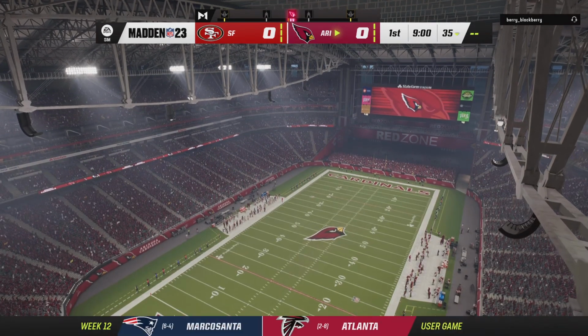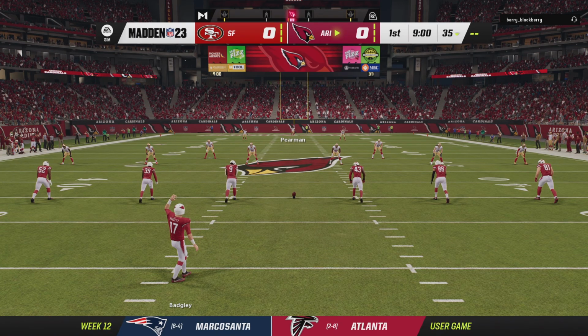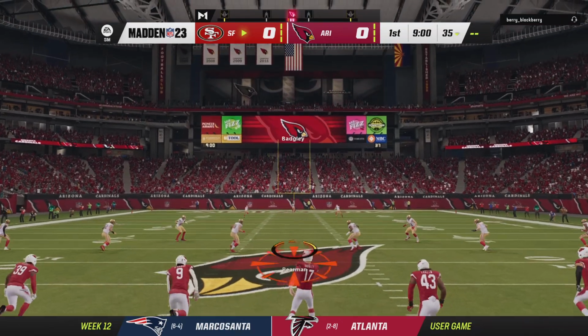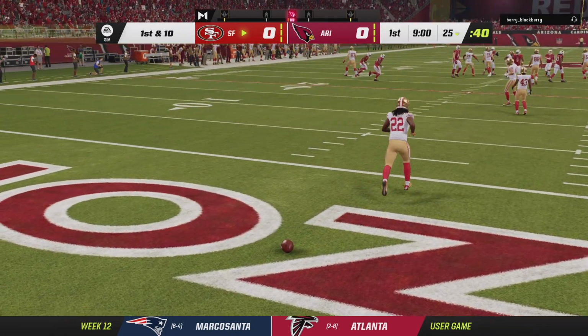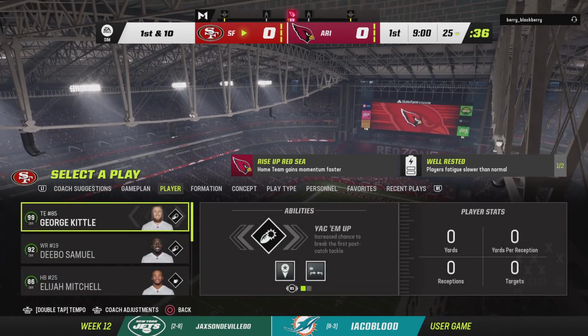Tonight, we wrap up Week 12 with a good Monday night matchup between the San Francisco 49ers and the Arizona Cardinals. And they will elect to not bring this one out as our first drive will begin at the 25.